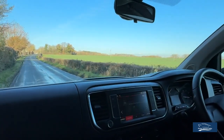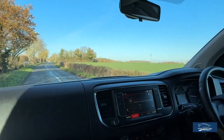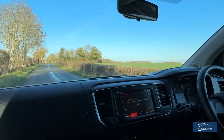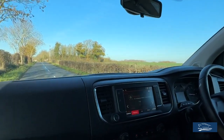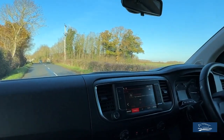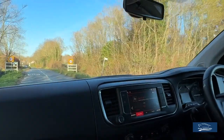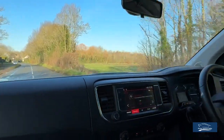It also benefits from our PVS Sportline upgrades, which on this van are the 18-inch gloss black alloys. All brand new wheel and tyre package, the correct load rating, overrated really for the capacity and weight capacity of the van. It's got a gloss black front splitter, gloss black rear spoiler, and black side bars to go with it as well.